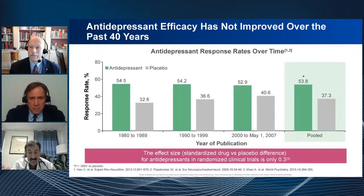Now, the effect size, which is the standardized drug versus placebo difference for antidepressants in randomized clinical trials, is only around 0.3. So there's something which we look at, which is the unpublished and published effect size across interventions for MDD. And so in 2022, for example, an updated analysis that included newer antidepressants found an overall FDA-based effect size of 0.24 and found a journal-based effect size of 0.29.